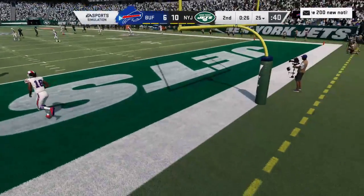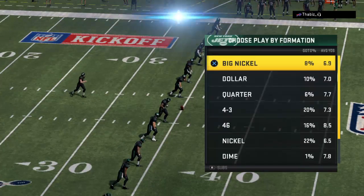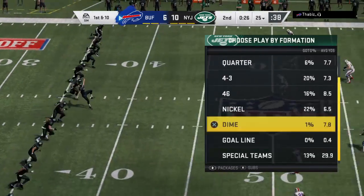Emphasis on trying to get points on the board in the last 2 minutes of the half. They'll be real excited to have those up on the board.